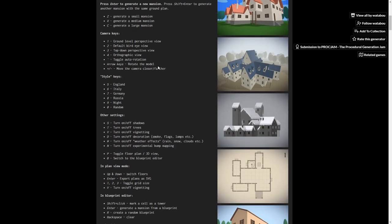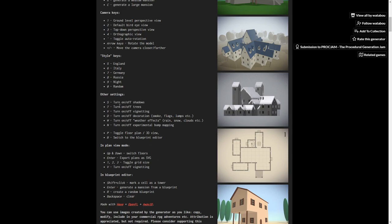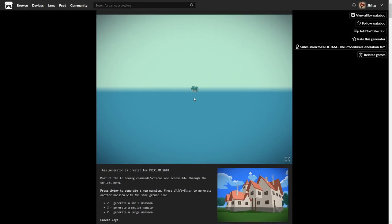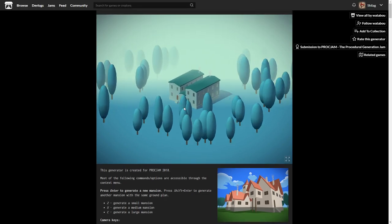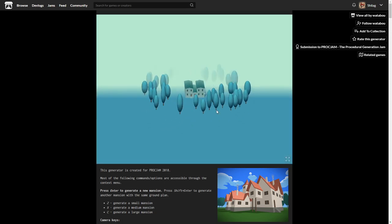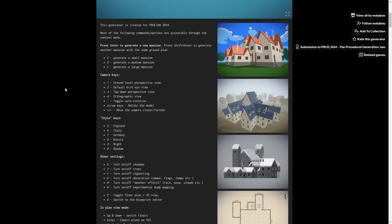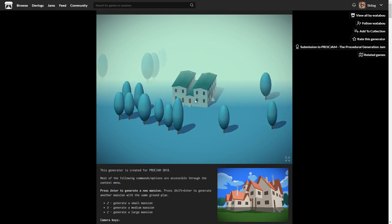The styles, shadows, trees. Wait, so this is STV. These key bindings are weird. Okay, so S... T. Nice. You get some trees. V. What's the vignette? I kind of don't mind the vignette. That's fine. Decoration was D.